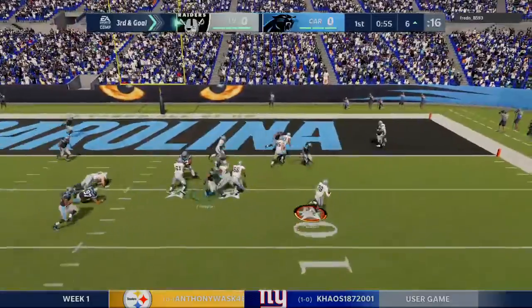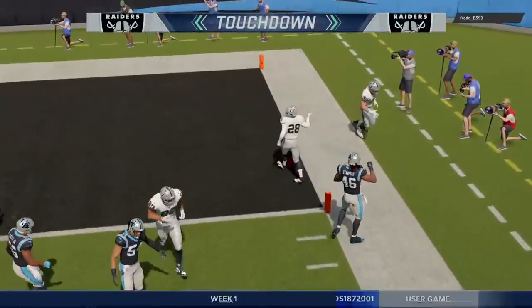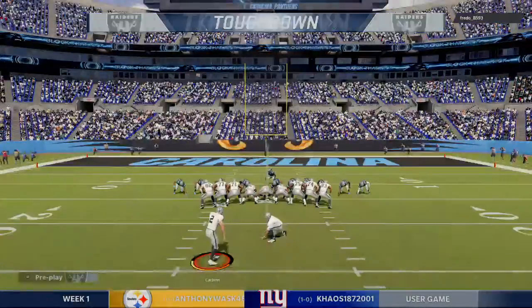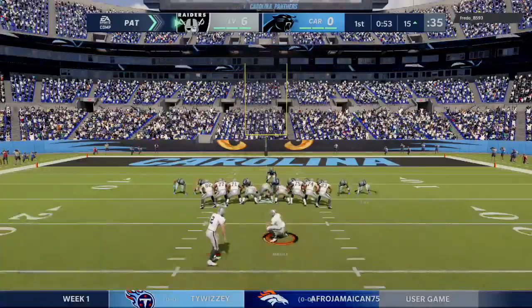Ends up not getting in on the last 2 carries. And he'll take it into the end zone for a Raider touchdown. Touchdown, Raiders. A 6-yard touchdown run. And the Raiders have taken the early lead.